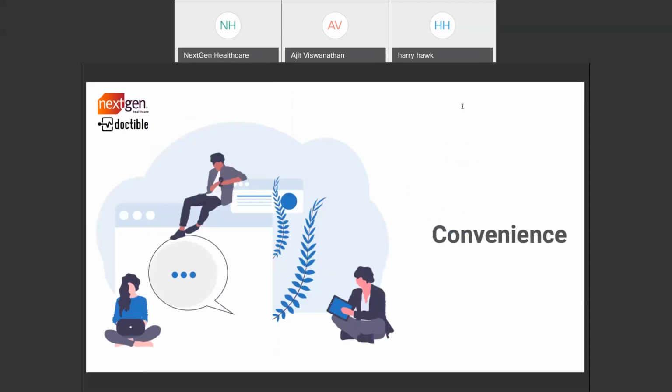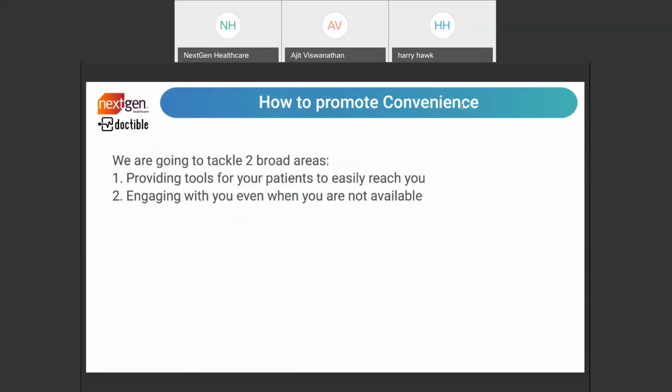We're talking about availability, which is very correlated with convenience. I want to talk about a few more things around the convenience aspect. This comes back to the power of the patient. The patients are so empowered these days, where they get to pick and choose where they want to go to consume their healthcare. So you want to make it easy for them. The two areas are giving the patients tools to easily reach you, and then engaging with them even when you're not available. Those are the key elements to this.